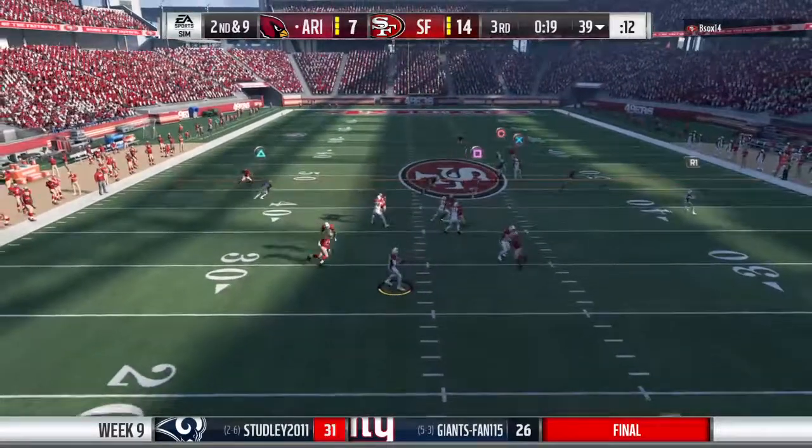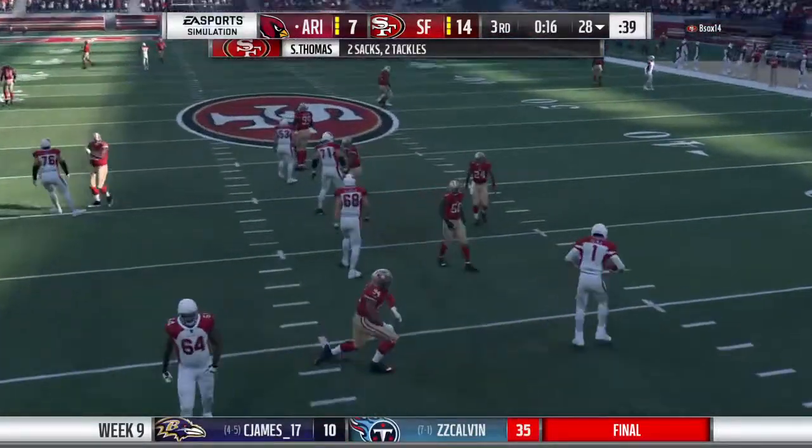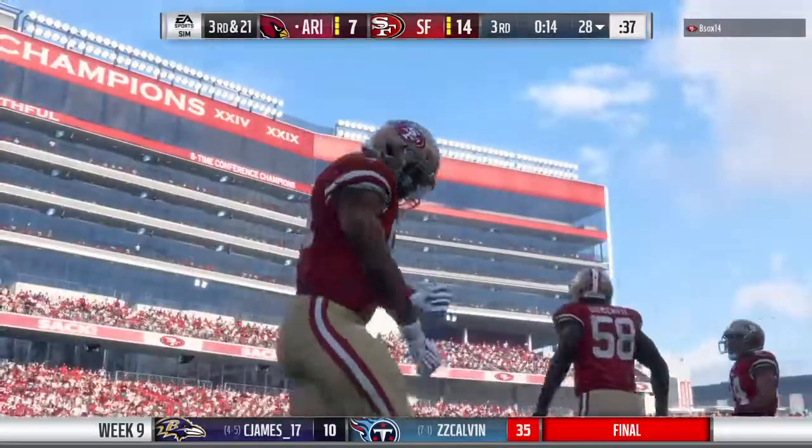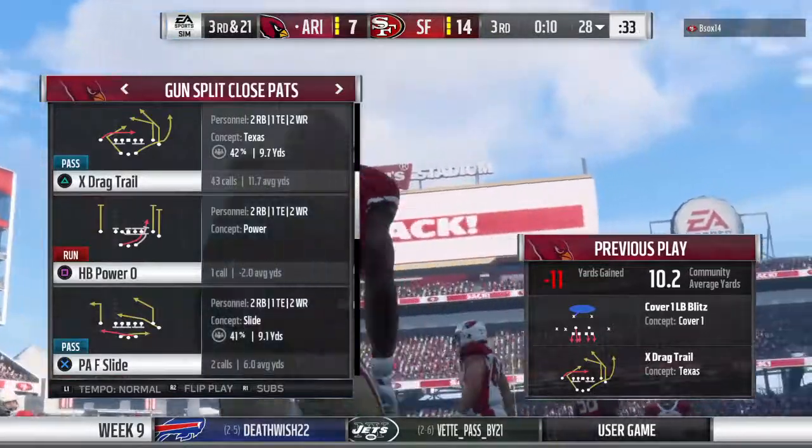Now Palmer to throw on 2nd down. And the Niners get there and bring him down. The rookie from Stanford, Solomon Thomas. And they're going to face an uphill battle here on 3rd and long.